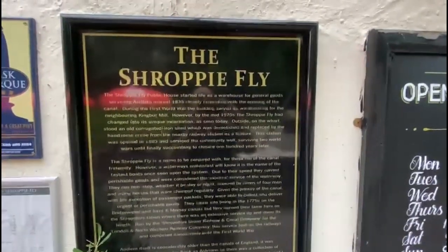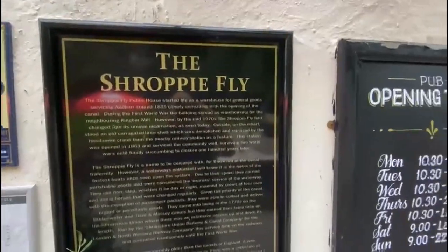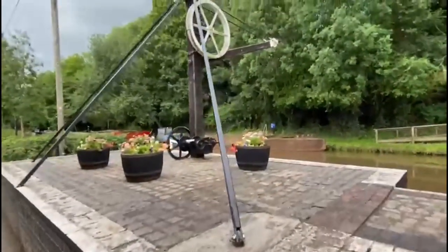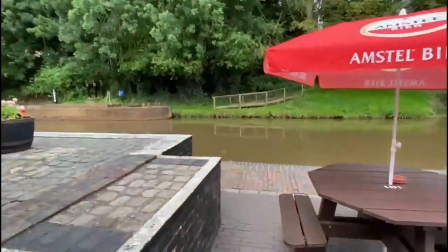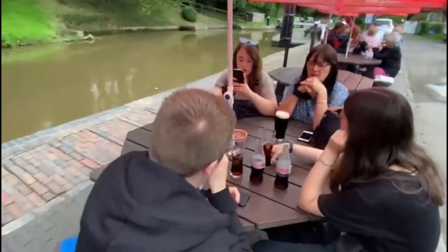So here we are, Friday night, the last night of the whole trip, and we're at my favourite pub, the Shropshire Fly, by the side of the Shropshire Union. We've safely moved up, and now we're partaking of a few drinks.